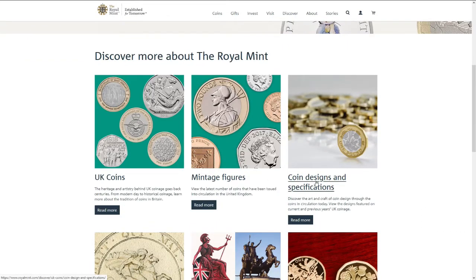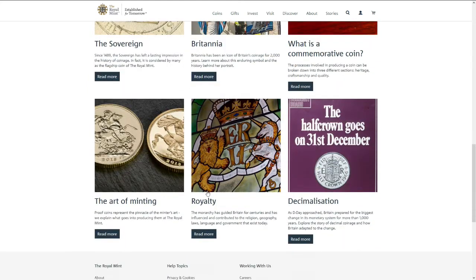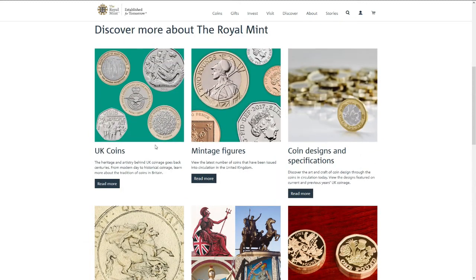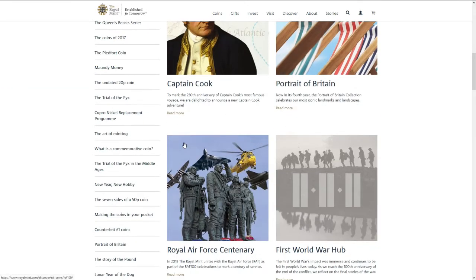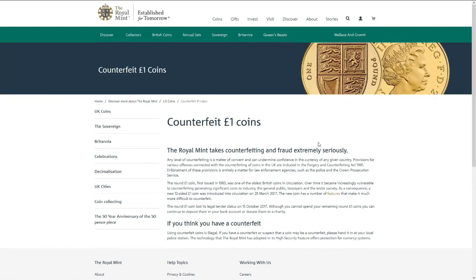And then the Discover site here. That's, I think, one of my favourite areas of the website. It has a lot of information about coin collecting and UK coins, vintage figures, specifications, and other more detailed information about other things as well. But I do tend to like to have a look at the UK coins section and see what's what. They have these new articles from time to time with the new releases. They also have things like this here, the counterfeit £1 coins.